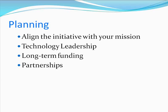And you need to develop some partnerships between community members and other people who could help bring not only technological funds into the school and into the institution, but can also help provide some consulting and give direction and focus.